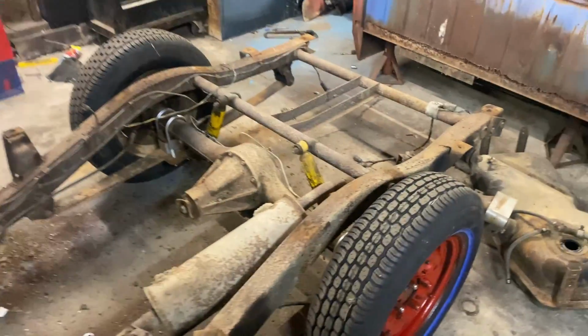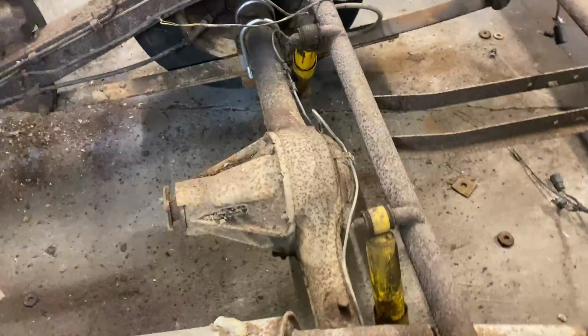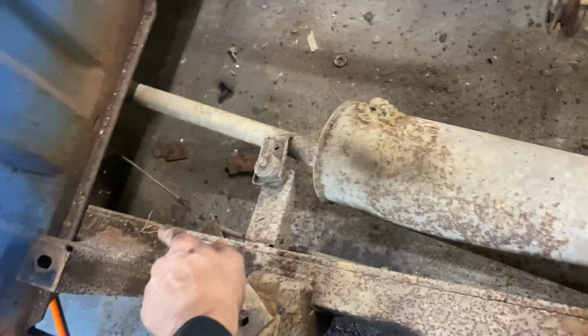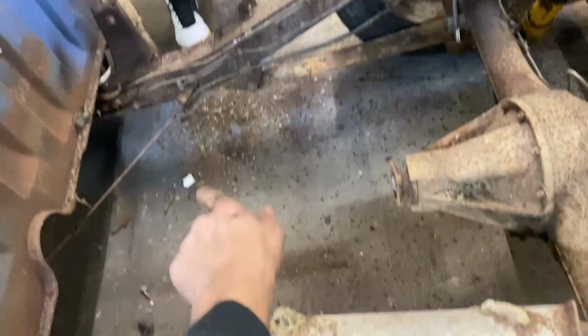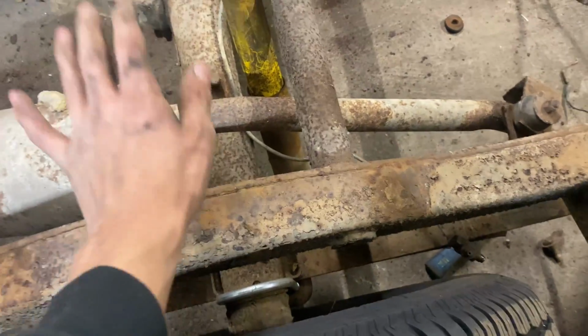I plan on doing an air ride setup back here. So we're gonna do a 4-link setup. So, you know, there are 2 uppers or 2 lowers that are gonna probably run up somewhere about in here on both sides. And then, you know, we're gonna do a custom C-notch here, and then our bags and everything on here.